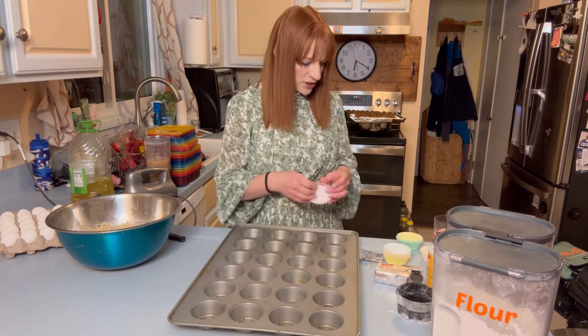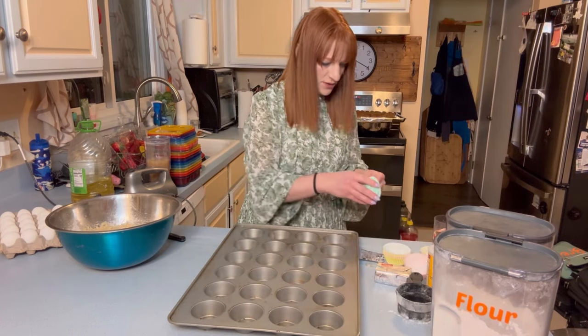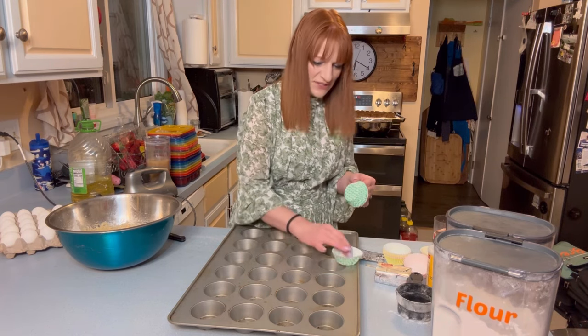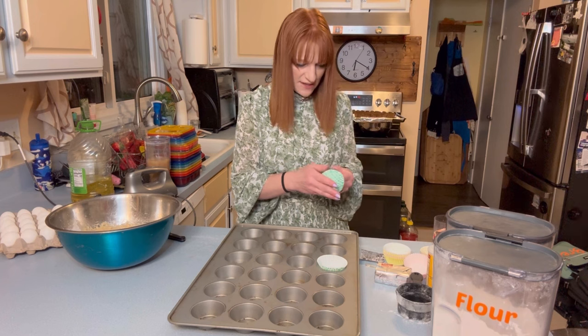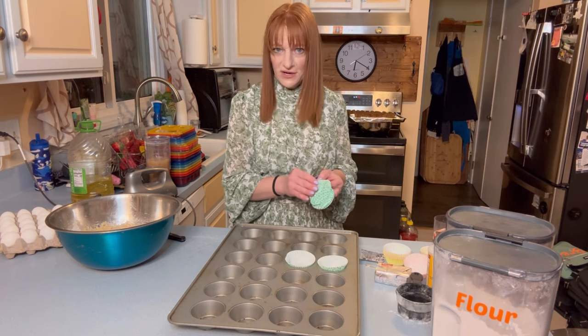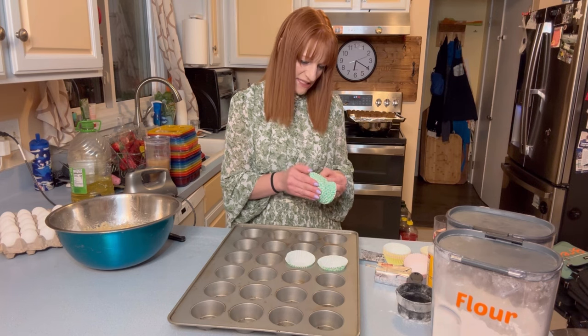Okay, chocolate chip. Let's do these green ones. They match my dress. Dress is from Ivy City Co., from the unboxing that Harley and I did of matching dresses.